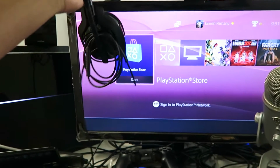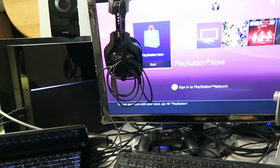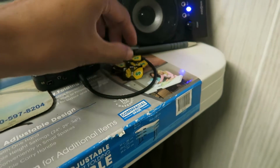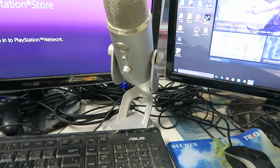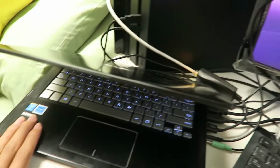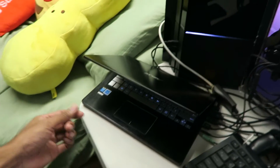I got the Astro A40 TRs, this is the newest one, Tournament Ready Edition, I think, is what it stands for. Here's the Mix Amp, here's a bunch of McDonald's Monopoly pen, if I get any ideas. Mouse, still using the blue Yeti, it's alright, it's not the best, but it's definitely not one of the worst. It's super good quality and all that jazz. The Asus laptop, it's all right. It's working for now, at least. You know what I mean? It does a job. I got all these whiteboards just so I don't see all the stuff on that side.